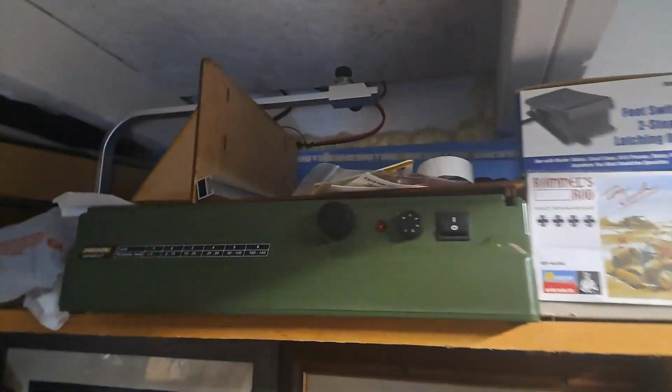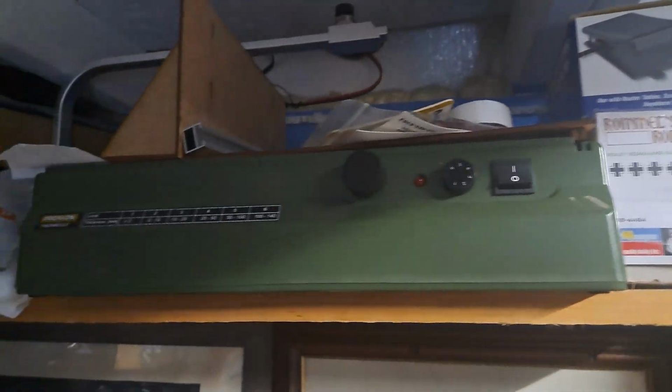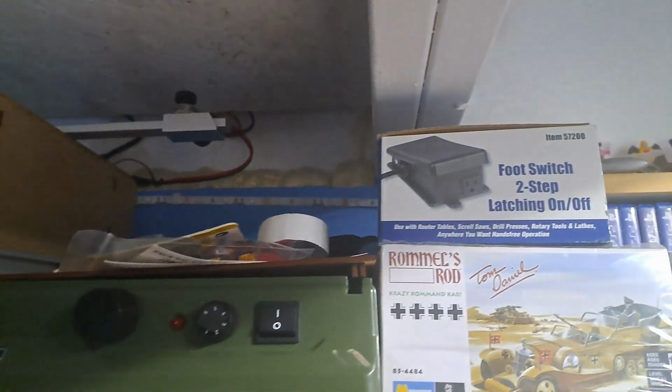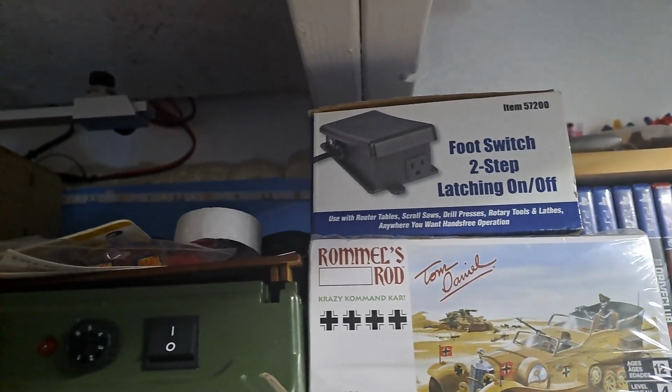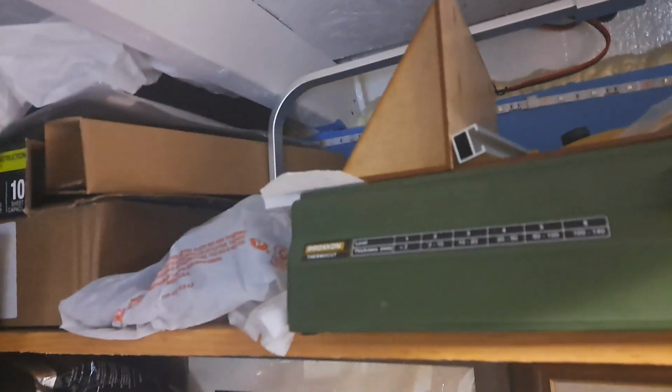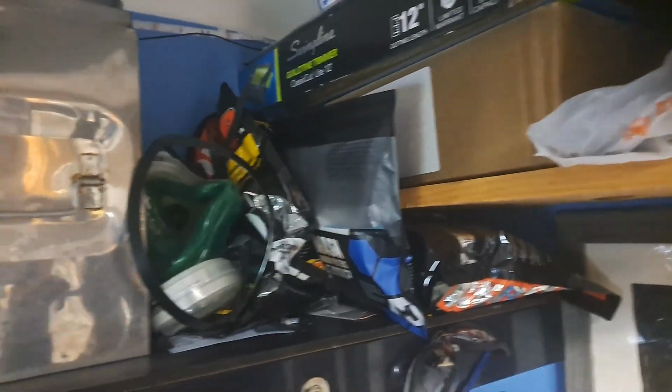Here's some more of my tools I really like. This is the Proxxon hot wire cutter, and I like using it and a lot of my other tools with this foot switch. You step on it once, it turns on, step on it a second time to turn off. It makes things easy where you don't have to use your hands. See up here, I keep all my masks for safety. This is some of my railroad stuff I collect.